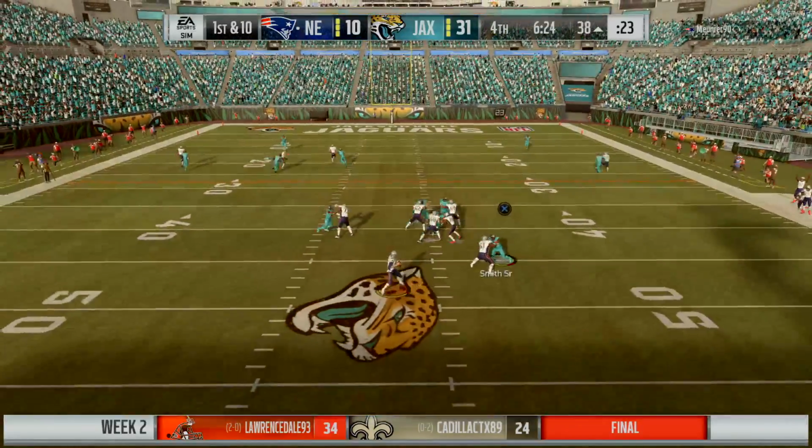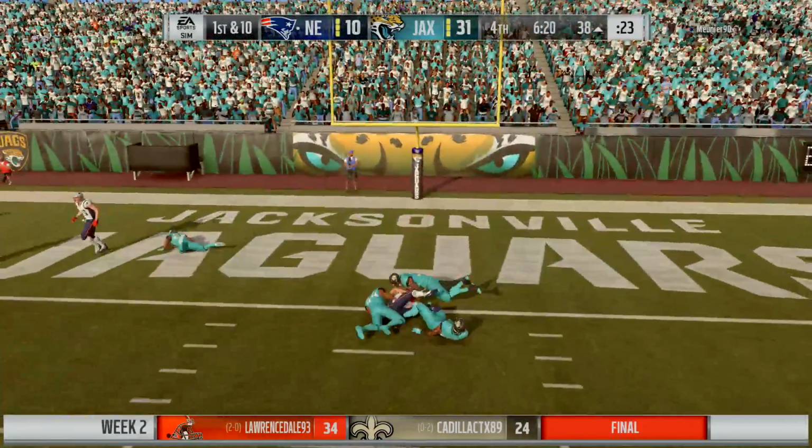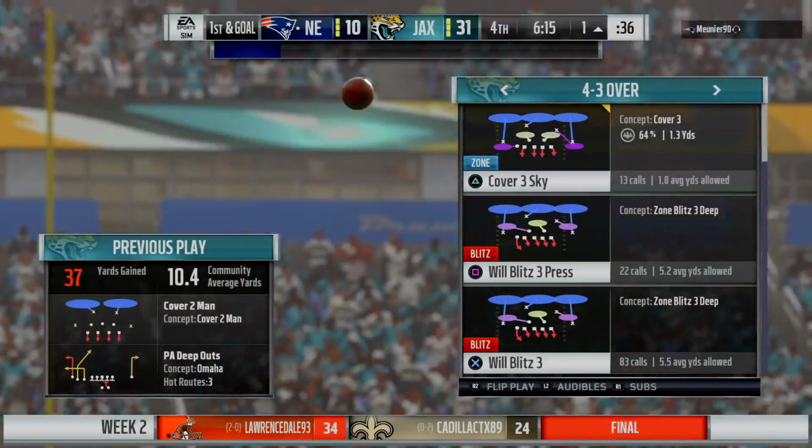Back to throw now on first down. Going deep here for Edelman. Oh, this is taken in. It's complete. They give him a gain of 37.